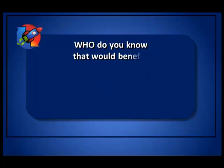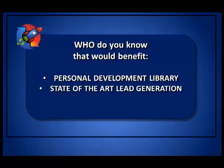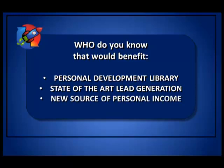Now, ask yourself this. Who do you know that would benefit from having a really complete personal development library? Who do you know that would benefit from having a state-of-the-art lead generation system? Well, folks, that's what we sell, software and personal development. In addition to that, who do you know that's looking for a new source of personal income in these tough economic times? Well, those categories sure include a lot of people. All you ever need to do are have 2 sales.